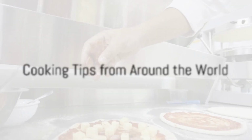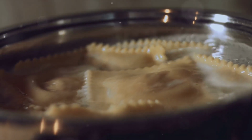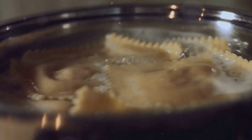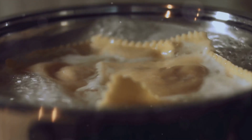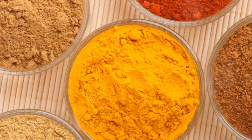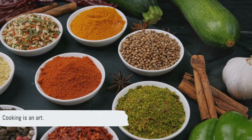In summary, the key to cooking like a pro lies in understanding the techniques and secrets of different cuisines. From salting the pasta water in Italy, letting pizza dough rise for 24 hours, rinsing sushi rice until water runs clear in Japan, roasting spices for Indian curries, to using cold, unsalted butter for French pastries. These tips can elevate your cooking to the next level.